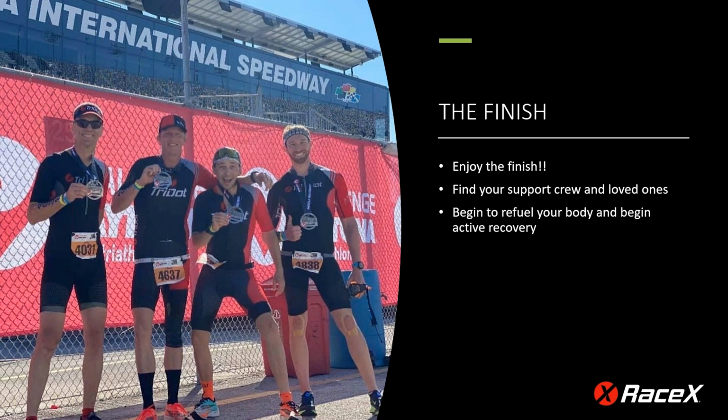Your body is largely going to be in a quite depleted state after having been very good to you all day. Now it's time for you to be good to your body. So begin to refuel, begin that active recovery just so that you can bounce back quicker. You'll feel better the next day and the following days the sooner you begin to do that active recovery.